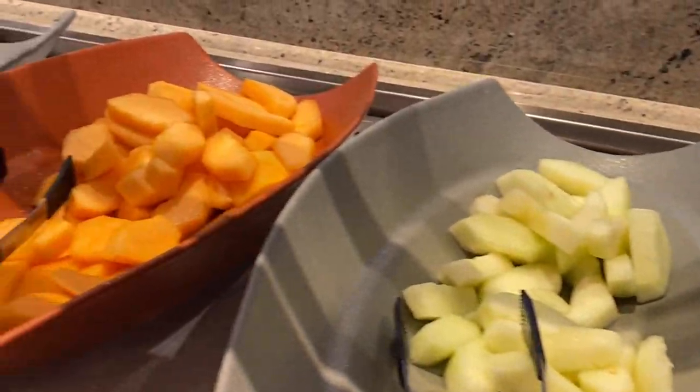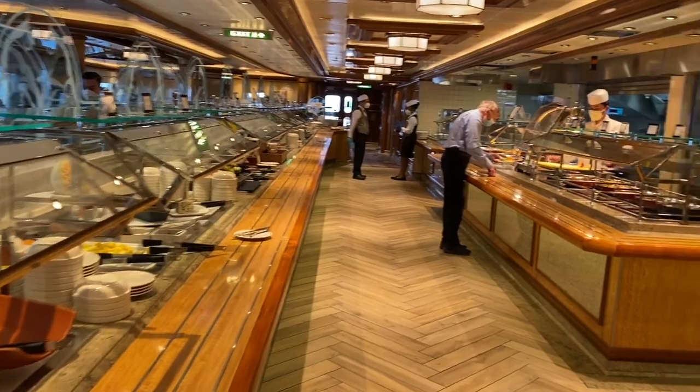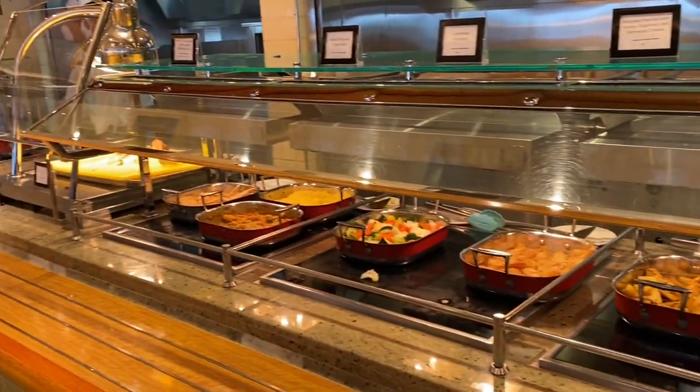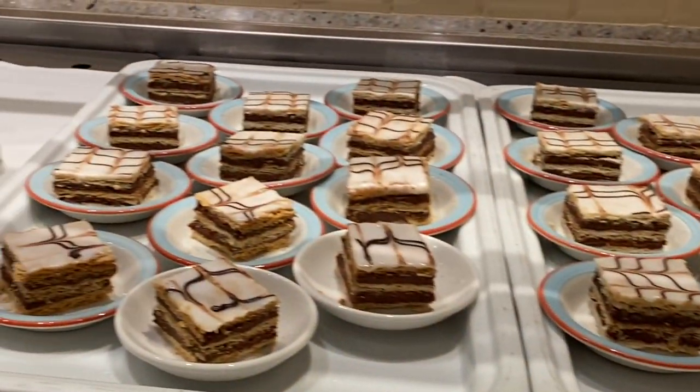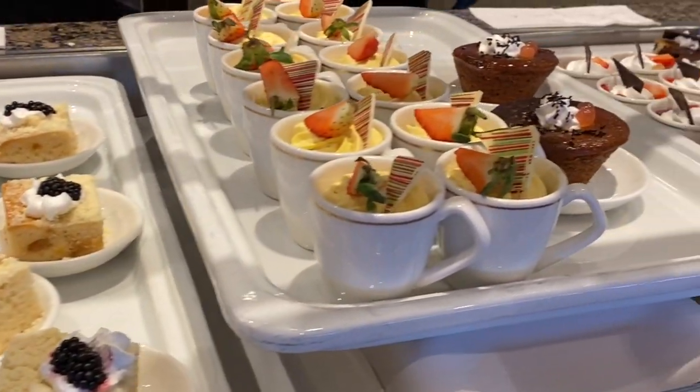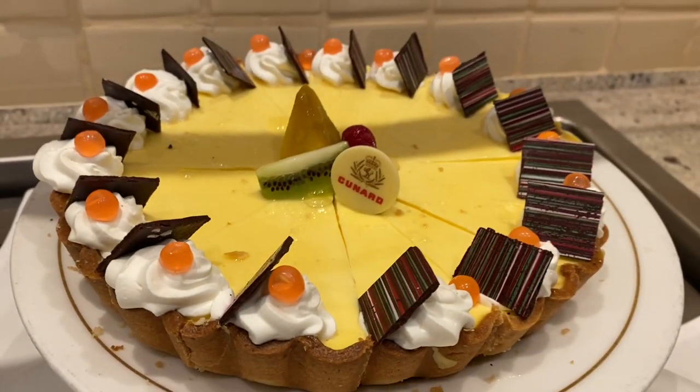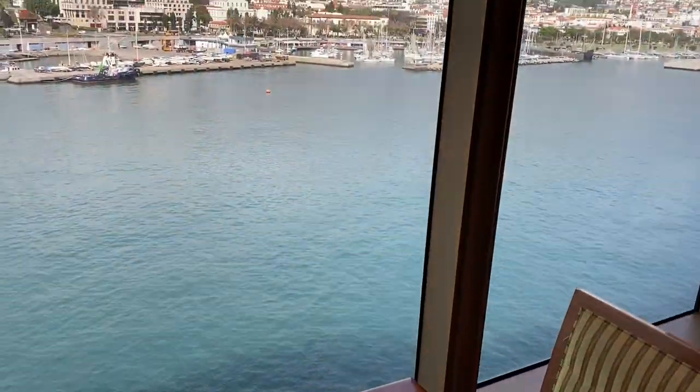We enjoyed some lovely meals in the Lido. It's great being able to sample all the different flavours. Of course, it's hard to resist the temptation to go up again for more. The puddings were a particular danger zone. The Lido restaurant also enjoys great views.